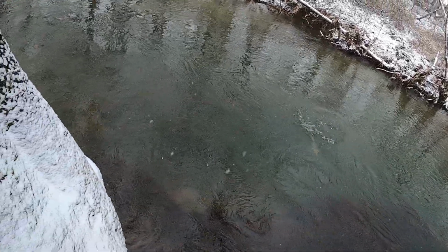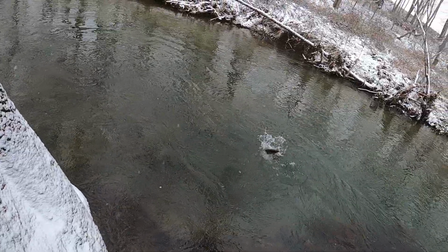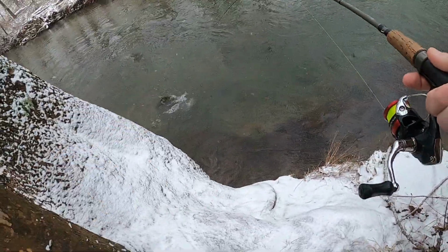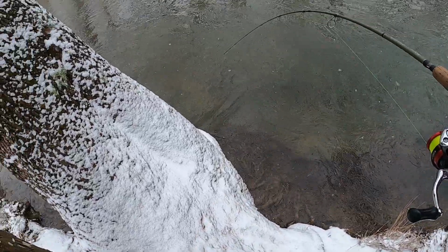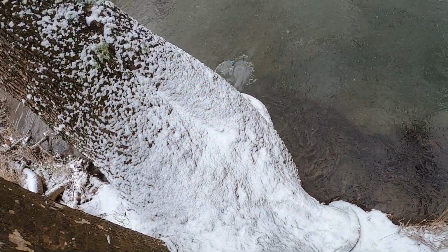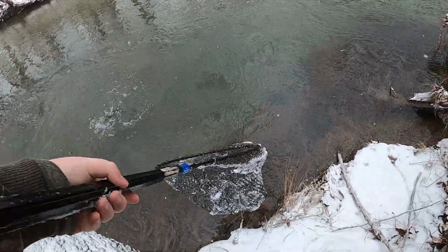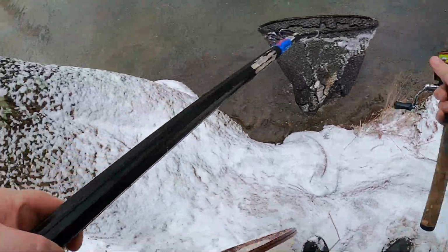Got one. He's not very big. He's not very big, Dad. Do you want me to keep him? Okay, can you hand me the net? Dad, there's not enough room here. He's high up. There we go. That's so pretty.